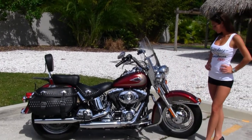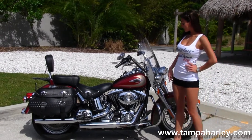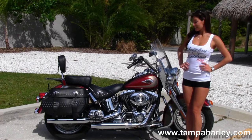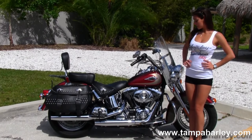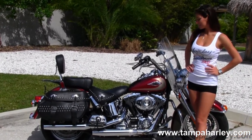This bike starts out front with the chrome spoke front wheels. Then we move on back to the upgraded chrome mustache engine guard. We have the 96 cubic inch engine with the 6-speed Cruise Drive transmission, full-size rider floorboards and the upgraded passenger full-size floorboards, chrome dual staggered exhaust.